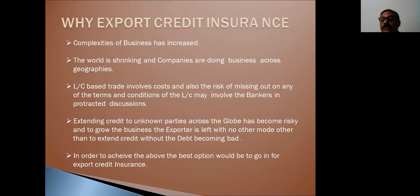In today's date, businesses worldwide have become very complex. The world is shrinking and companies are doing business across various geographies, wherein the seller does not know who the buyer is. There is no personal interaction. Hitherto, people used to do exports through the concept of LC-based trading. This LC mode involves a lot of terms and conditions which are put on paper, and the risk of missing out on any of the terms and conditions of an LC may involve the bankers on both the seller side and the buyer side in protracted discussions and in resolving issues. There is also a cost involved in LC trade business.